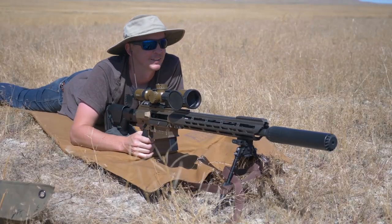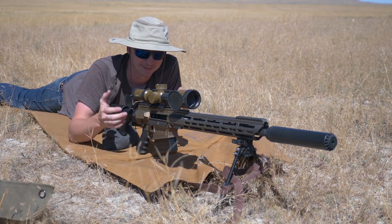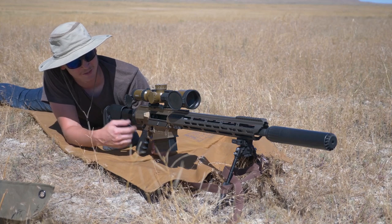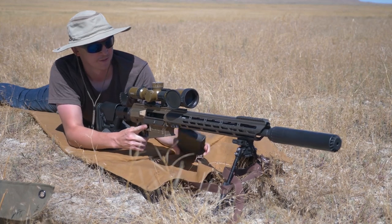But this thing's holding together really good. I think the wind's messing with me a little bit. Ears aren't ringing or anything. Gun worked just fine. Last round hold open on the bolt. Drop that bad boy out.